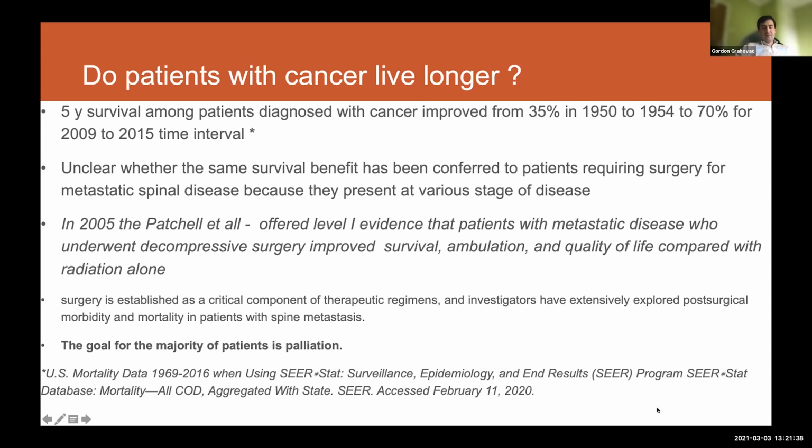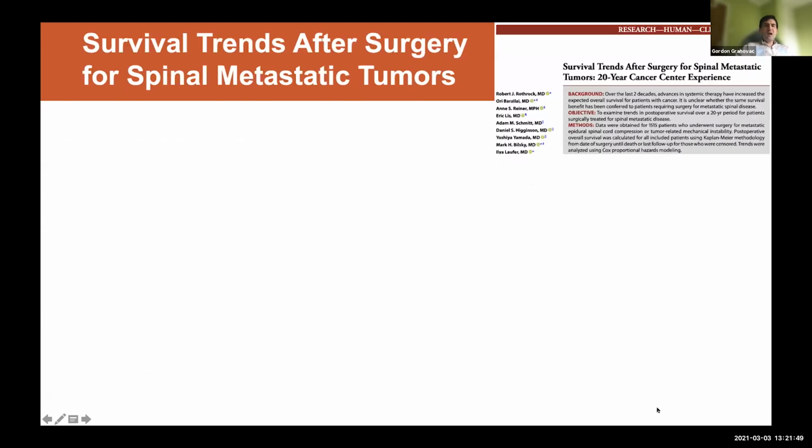So as you can see, this data had come from the USA mortality data, which includes all the way from the early 70s to more recent dates. So what is the new evidence showing? How do the patients with spinal metastasis live longer?